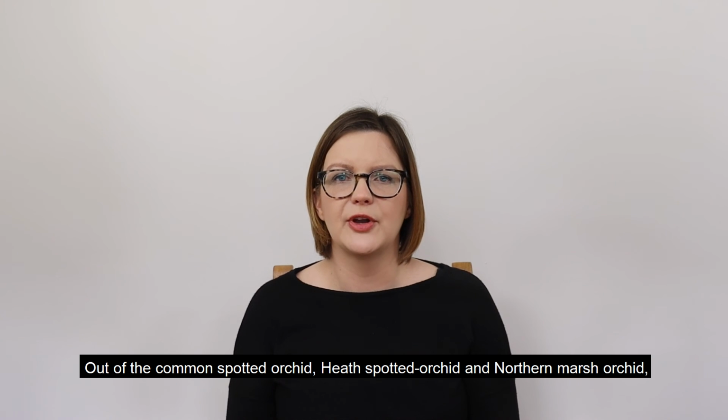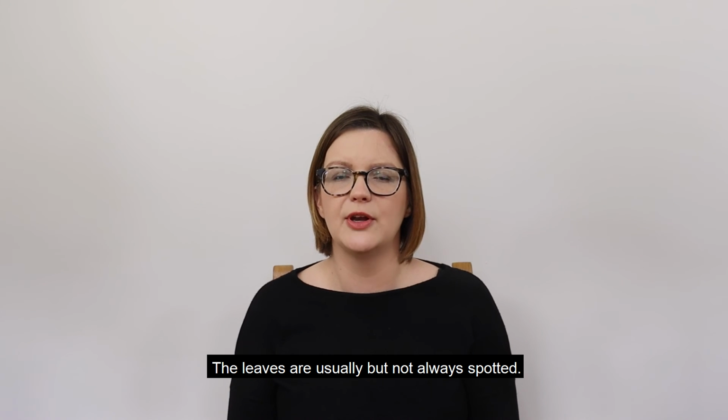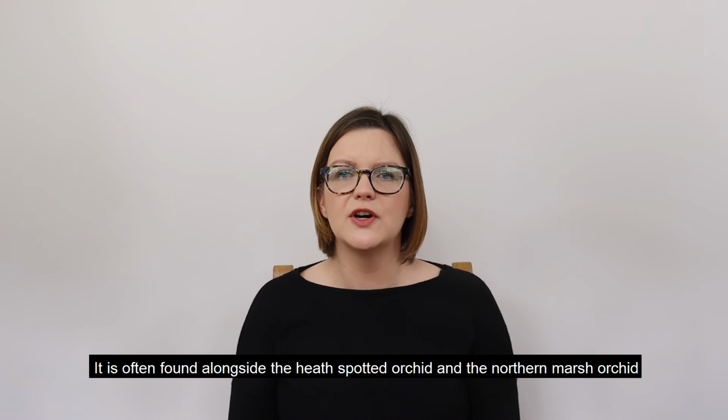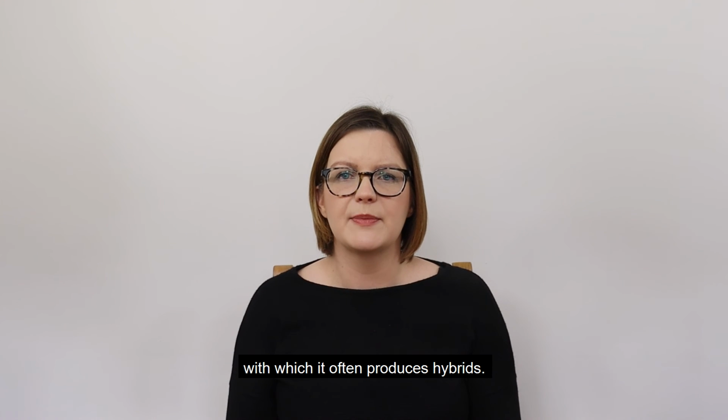Out of the common spotted orchid, heath spotted orchid, and northern marsh orchid, the common spotted orchid is especially found in damp pastures and dune slacks. The leaves are usually, but not always, spotted. The flowers vary enormously in colour from white to deep pink. It is often found alongside the heath spotted orchid and the northern marsh orchid, with which it often produces hybrids.